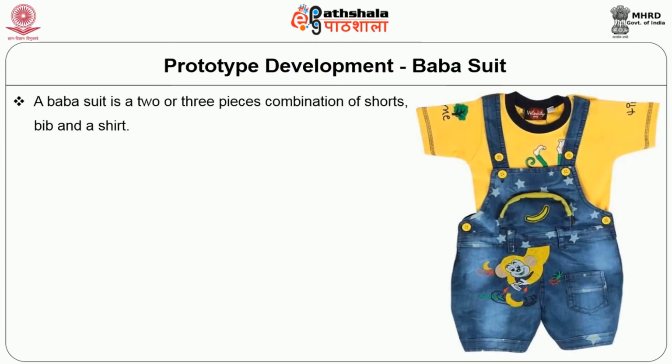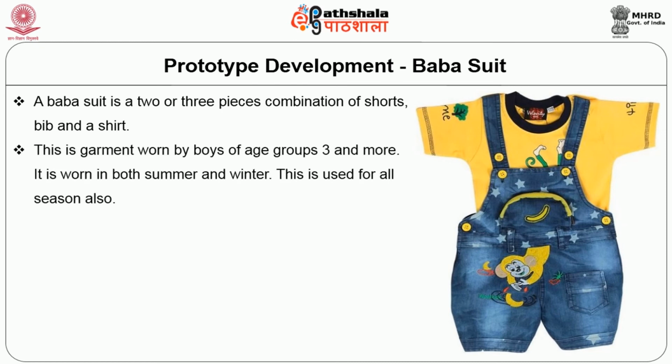Next we will see the prototype development of the Baba suit. A Baba suit is a 2 or 3 piece combination of shorts, bib and a shirt. This is a garment worn by boys of age 3 and above. It is worn in both summer and winter, and is also used in all seasons.